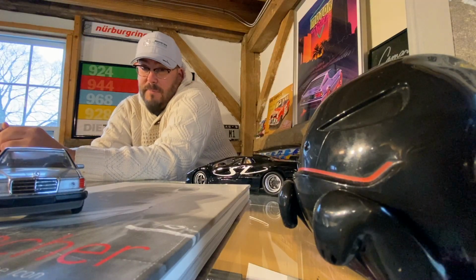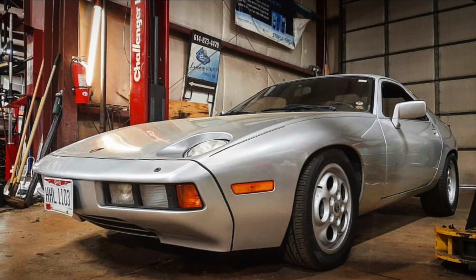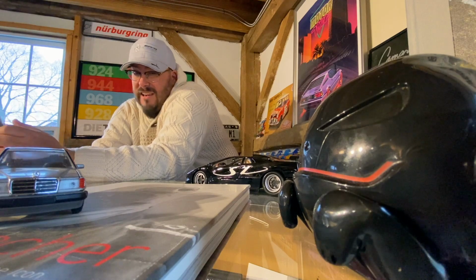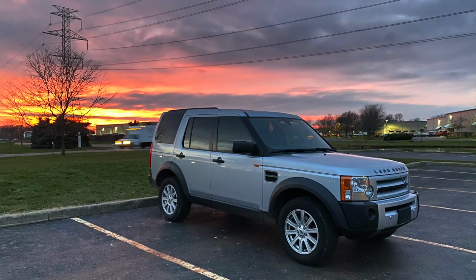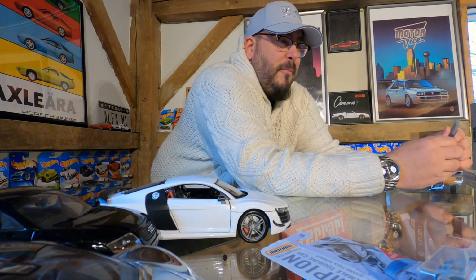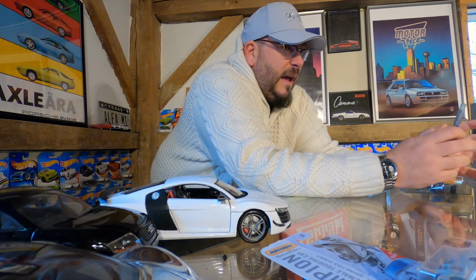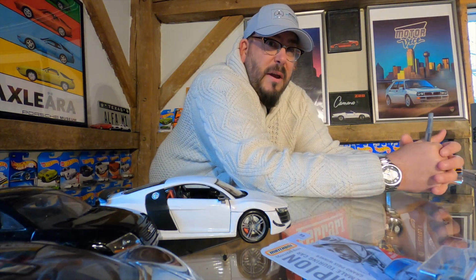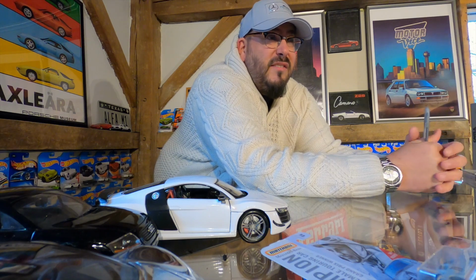I also picked up a 928 manual transmission, an early no-wing, no-spoiler car. Also picked up a daily driver LR3 that I'm going to hopefully compare and contrast with the Defender. And by Defender, I mean the new Defender. But I'm pretty sure that's going to happen. Either way, you'll get a video on the LR3 by itself, or you'll get one comparing and contrasting the truck with the newly released new Defender.